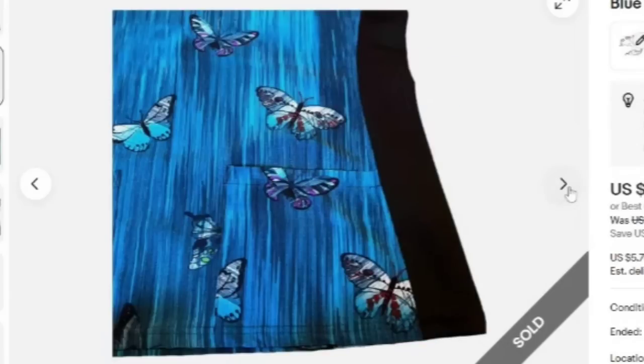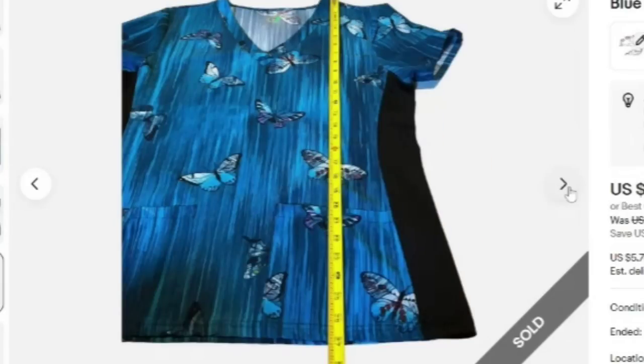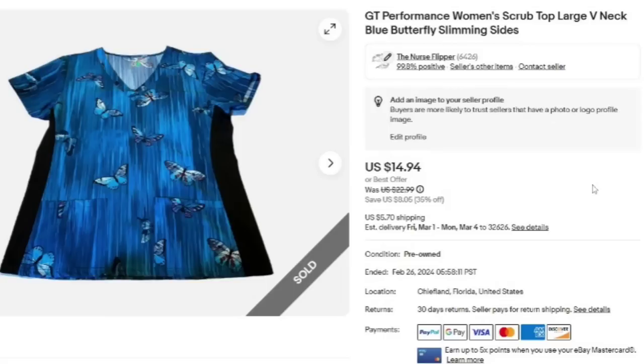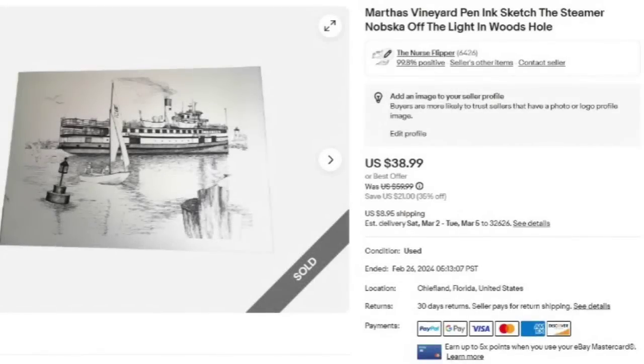So here you can see we zoom in close on the pocket as well as the tag, and then do the armpit to armpit and top to bottom. And this one was a great sale, really fast. This is not a known brand of scrub, but I knew that bright blue butterfly pattern with the slimming sides would sell pretty fast. This one has the best cost ever, and that is free.